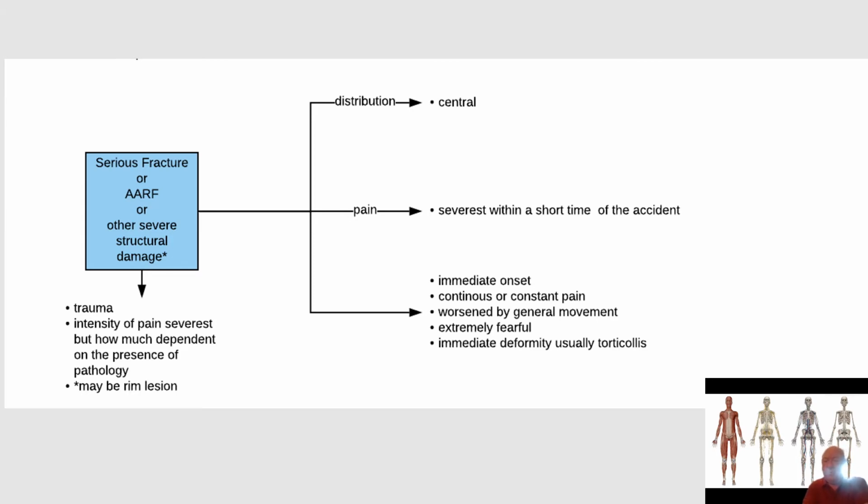It's worsened by general movements rather than head, neck. Well, you won't be moving that, but general movements of the body will be bothering you. The patient could be extremely fearful, and there's usually an immediate deformity. Mostly, it'll be a torticollis.